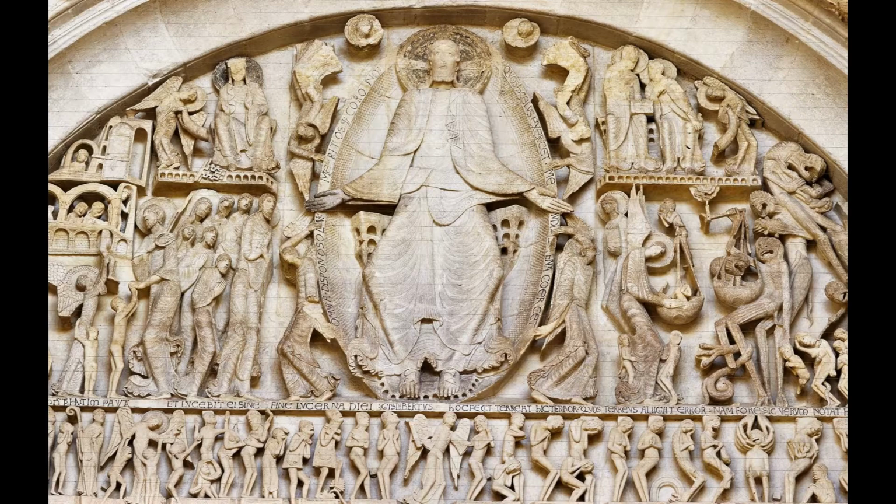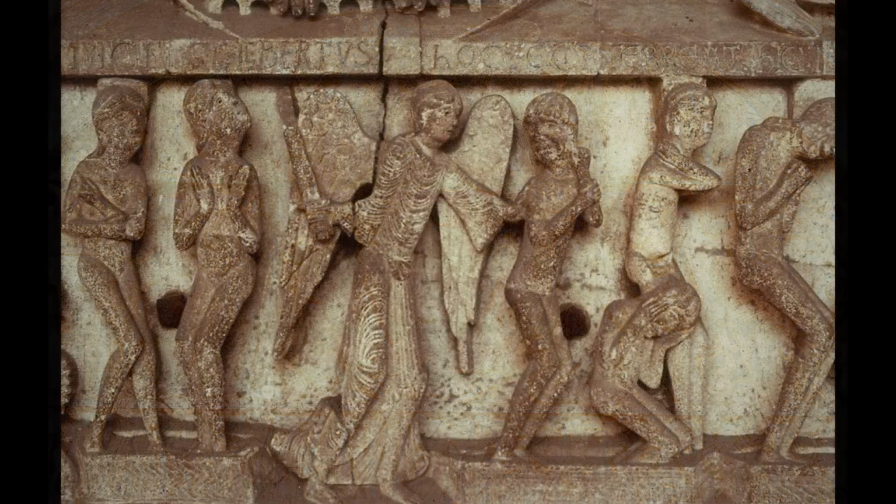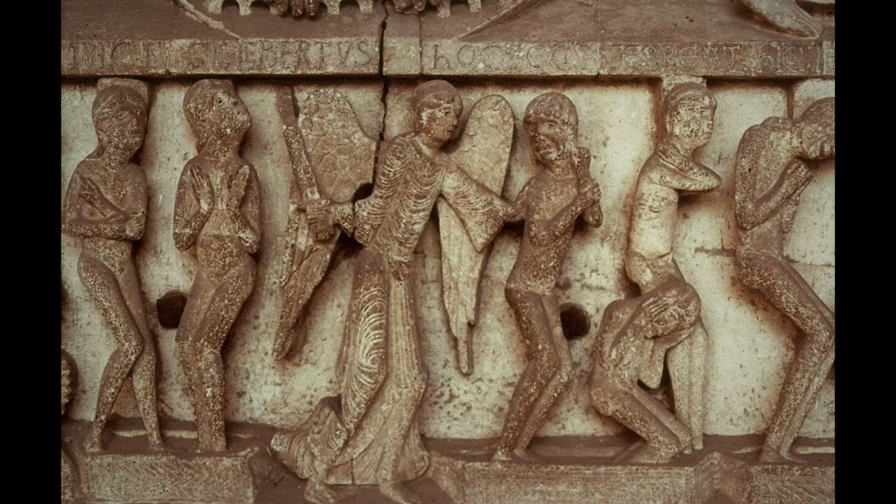In this detail from directly below the feet of Christ, we see an angel banishing the damned to the right and a figure to the left of the angel looking up at the name Giselbertus, or however he pronounced it. He's the second figure from the left. The inscription, written about 1135, reads, Giselbertus hoc fecit.